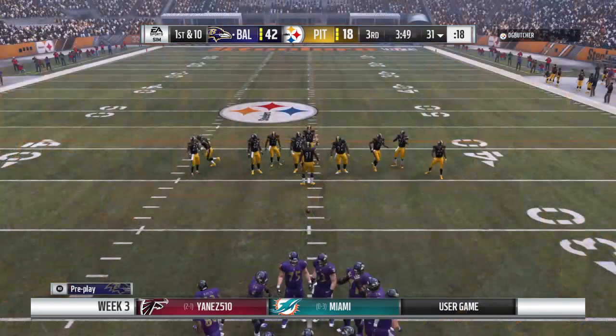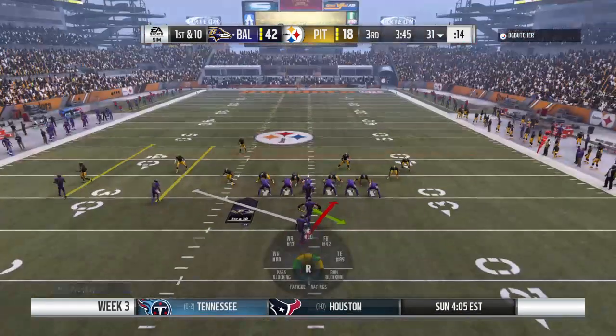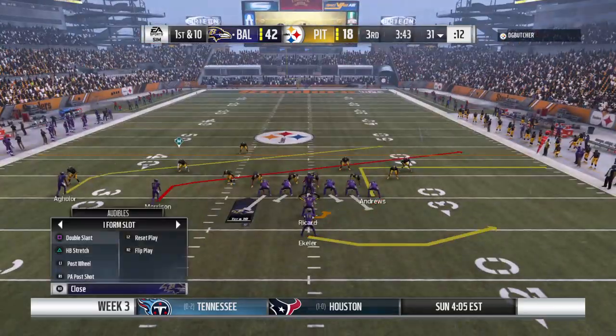Give him 10 yards there, and about by the nose of the football, he's going to have a first down. Line of scrimmage, the 31 now on 1st and 10.